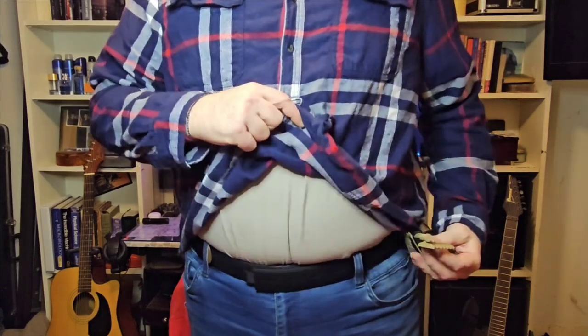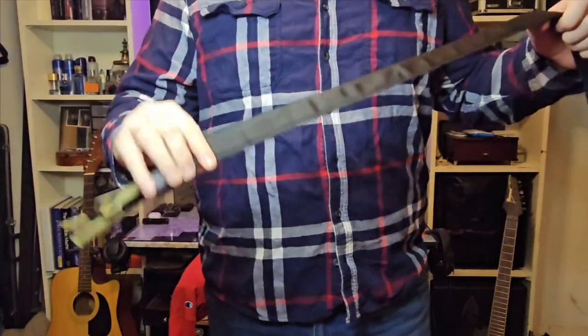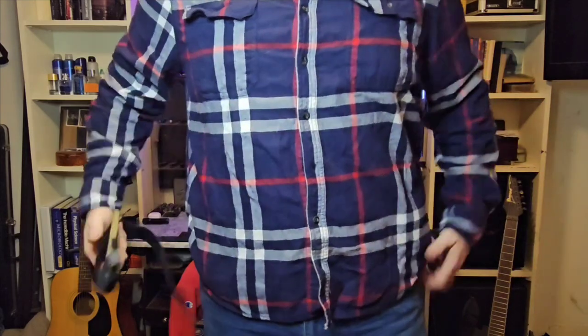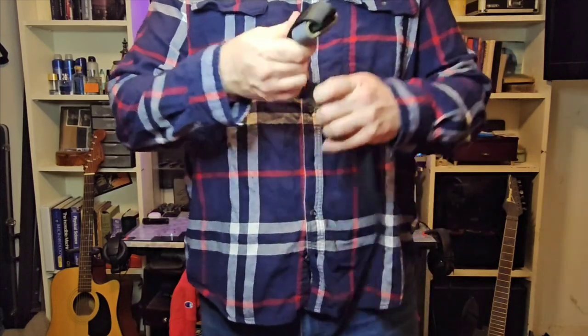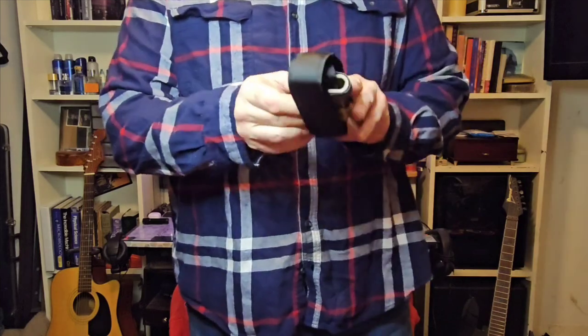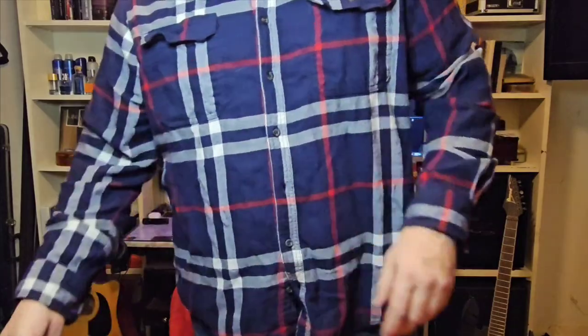Well, this belt allows you to carry your tourniquet. Yeah, that's right. It allows you to carry your tourniquet strapped around your waist. So yeah, guys, that is super, super cool to me. I have a whole new way of carrying my tourniquet and making sure that I always have it on me.